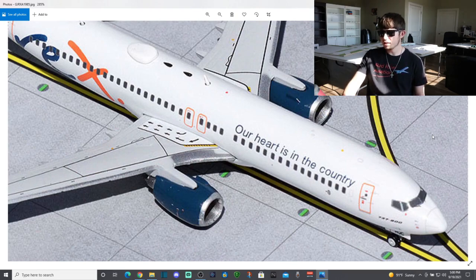Decent amount of wing flex. Doesn't look as bad as some of the other models, but still there, obviously. And then the winglets still, I just don't think they're quite the right shape, but that's to be expected. The engine slightly big as well, and the wing flex. Those are the main takeaways from this mold. And also kind of these crooked aerials, you know. I don't know why the holes are so big, but nevertheless.